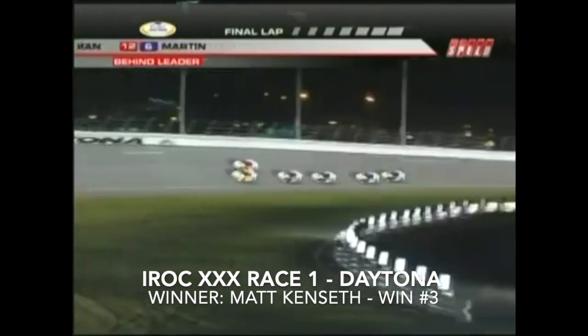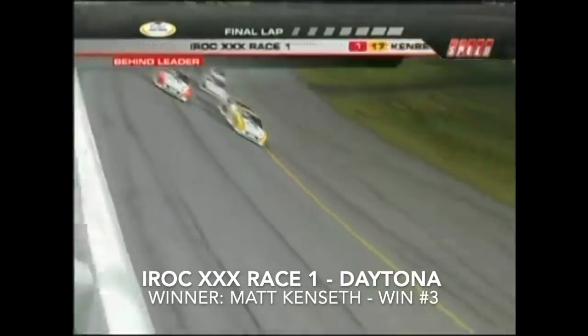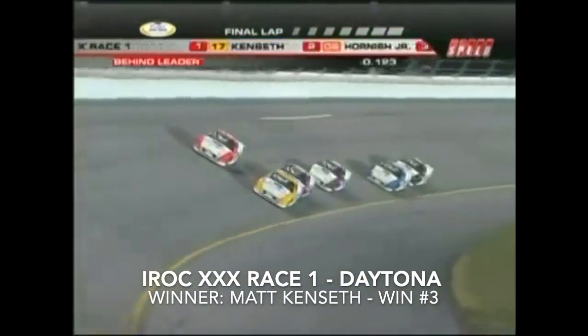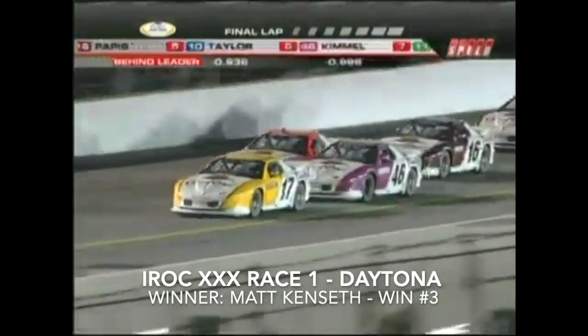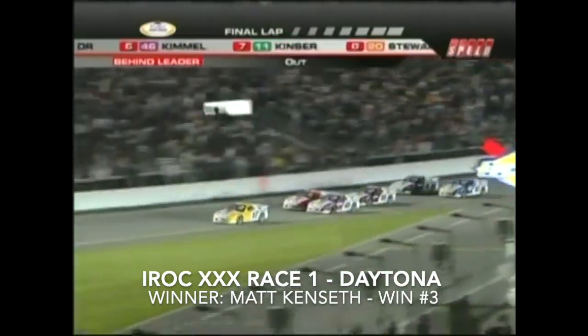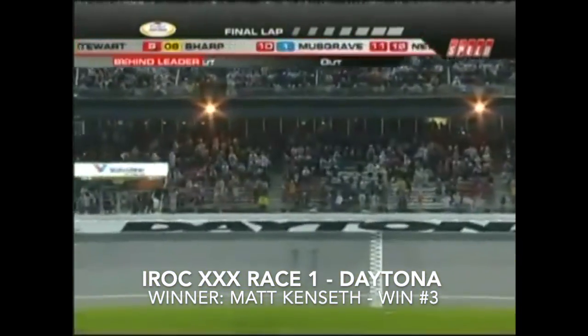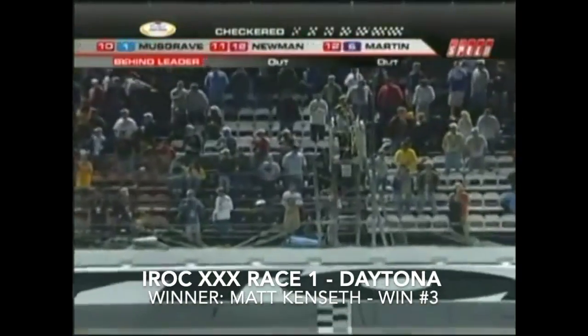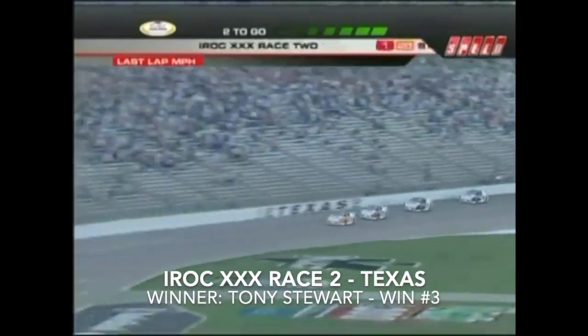Coming back to the line, Hornish Jr. in the 06 car goes to the outside with no help. Kimmel will decide who gets the push. Look at Kenseth. Come on, push me. Down to the line, round 1, Crown Royal IROC 30, and Matt Kenseth sees them all in his rearview mirror. And Hornish Jr. edged out Kimmel for the second spot in the 06 car. White flag.